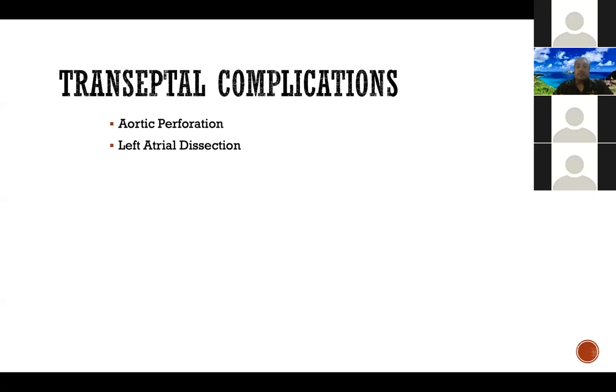I mentioned left atrial dissection. I actually didn't know about this until I was proctoring a case, and somehow, it doesn't really reflect well on me as a proctor, but I'd never seen this complication. He basically did what I described earlier, which is that his needle was across but his dilator wasn't, and then he advanced the wire and it dissected through a tissue plane. I'll show you a picture of it, but the weird thing is it looked like on ICE that the wire was in the left atrium. So you can be misled.